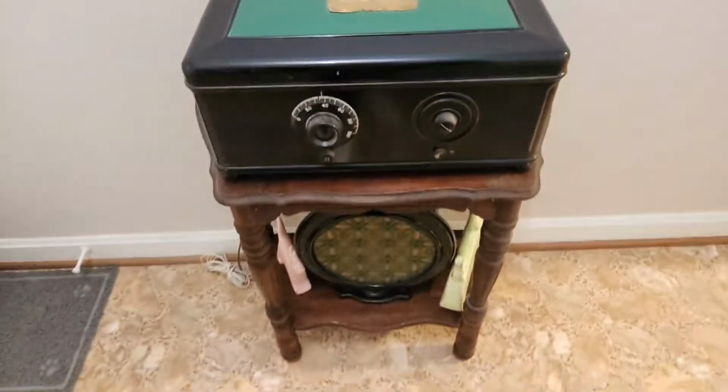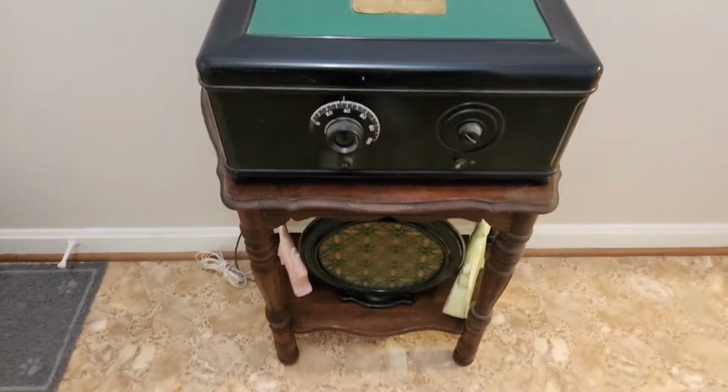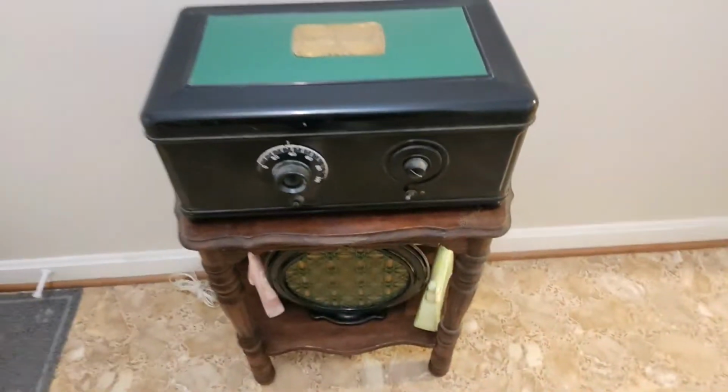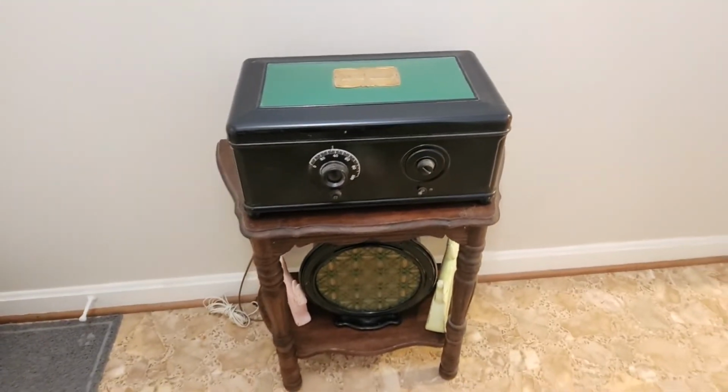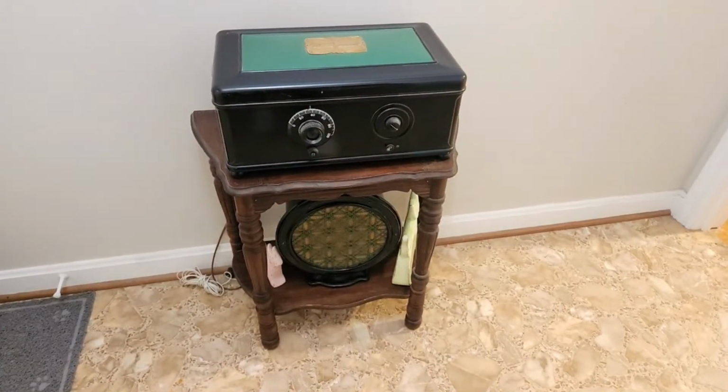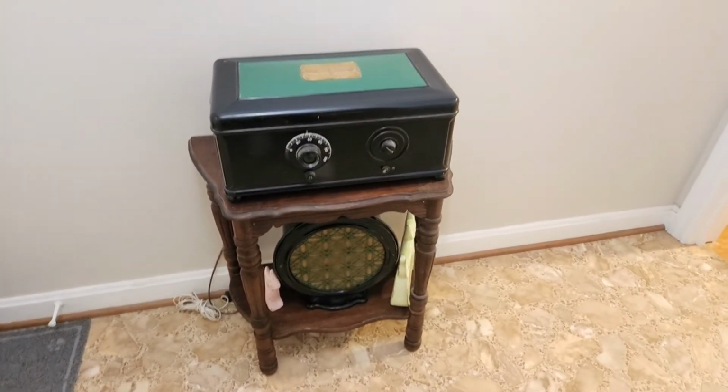Yeah, and then the little table was a cute little table, and it's got some interesting inlay on it. And I think I paid $15 for it at the antique mall, the Old World Antique Mall that we love to go to. There's another radio.